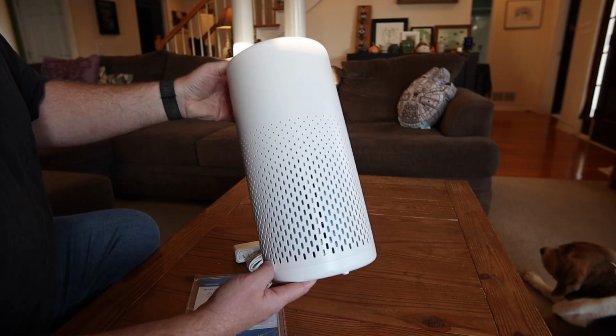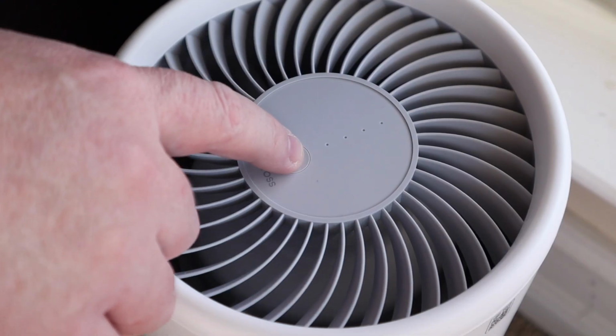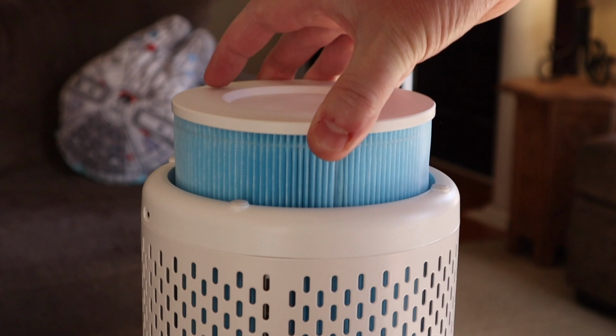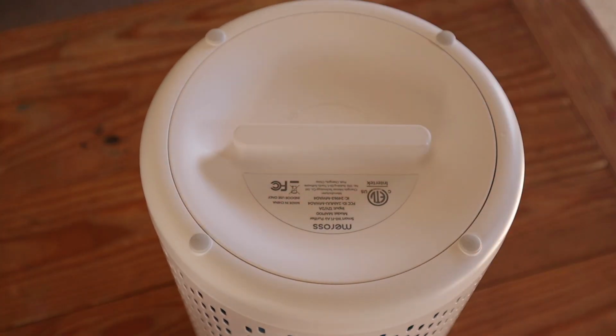Design-wise, I think there's a lot to like about this air purifier. It has a fit and finish that feels premium. Its controls are simple, and it's easy to set up and use in the Meross app. The air filter it uses to clean your air is rated to last 3 to 6 months. Now, I haven't had this device for that long, so I don't know how accurate that is. But so far, it doesn't look like there's any reason why it couldn't do that.